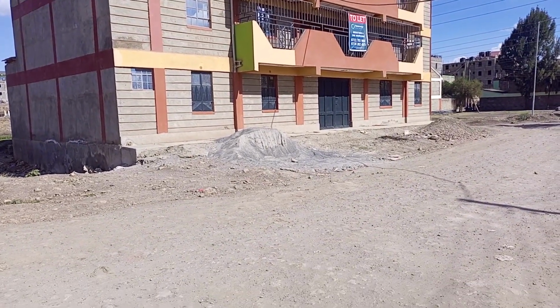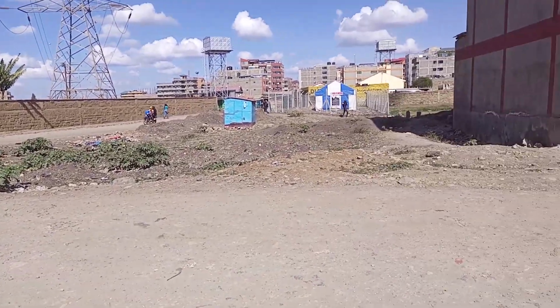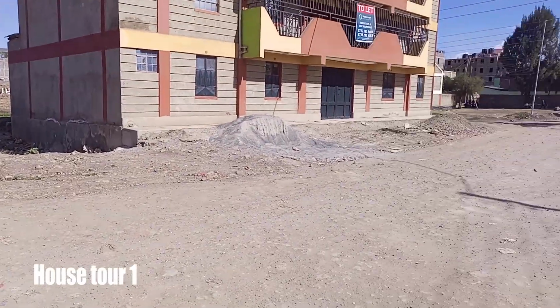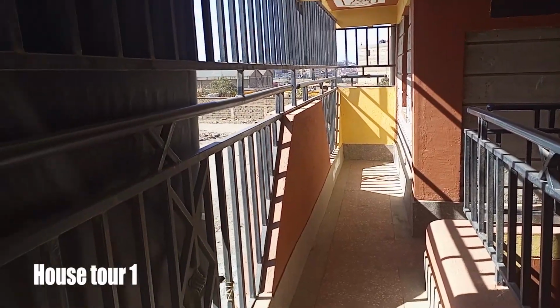This is the house that we'll be touring. So if you're house hunting, come with me. Let me take you through this particular house so that we may see. And it's probably a bed sitter.